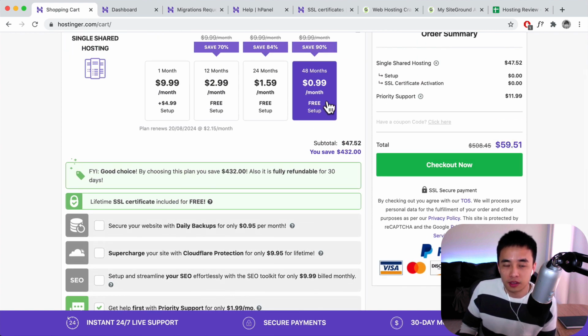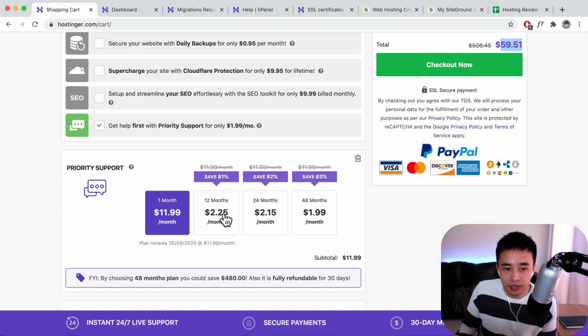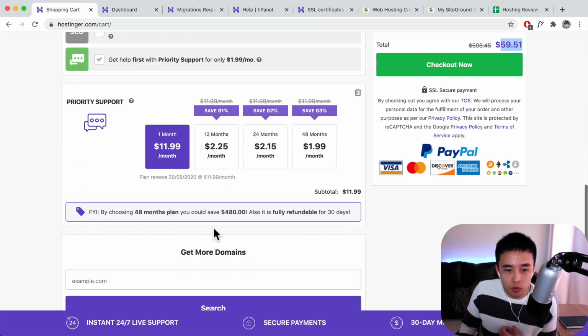So for 48 months of hosting, you're going to get it for $60 with 1 month of priority support. So you can use that month and contact them as much as you want. Most of the time you need the support for trying to find things when you're trying to set up your website, trying to connect your SSL, set up your emails, and really deal with those types of things. But after that, you don't really need it.